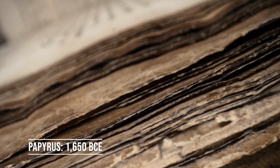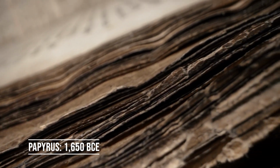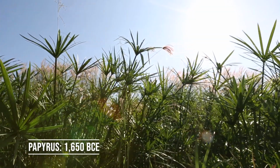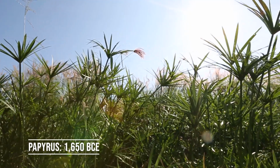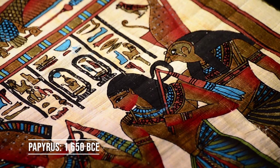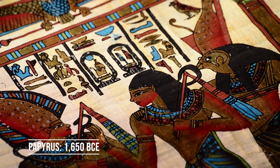in the transference of knowledge: papyrus. Papyrus is a thick paper-like material used in ancient times as a writing surface. Produced from the pith of the papyrus plant, Cyperus papyrus, this material also lends its name to documents written on sheets of it, joined side by side and rolled into scrolls, forming early books. Papyrus use dates back to Egypt's first dynasty, benefiting from the abundance of papyrus plants across the Nile Delta.